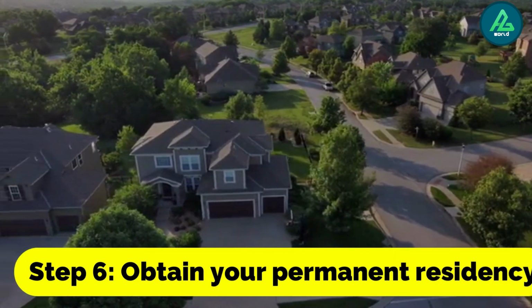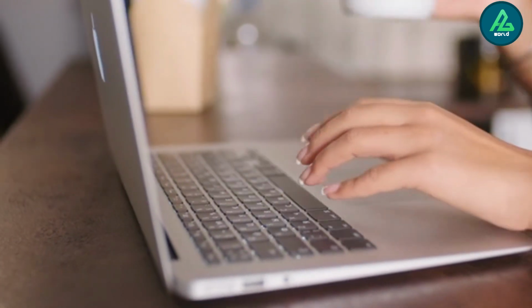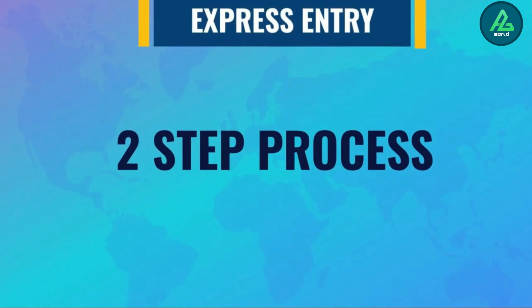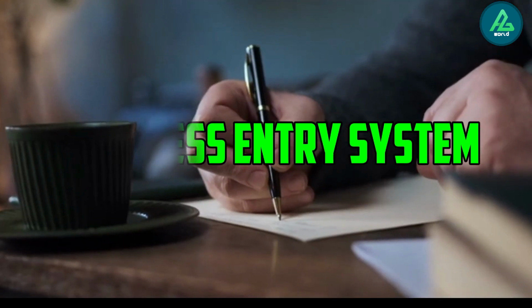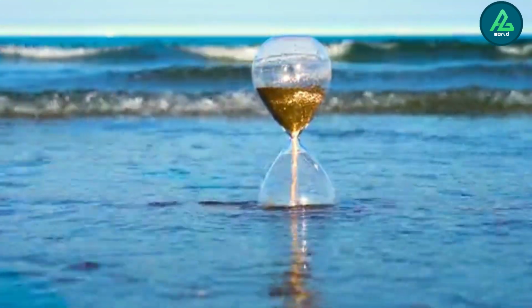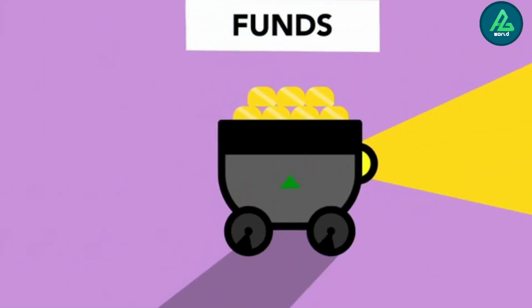Step 6. Obtain your permanent residency. After your application is approved, the next step is to obtain your permanent residency in Canada. The process can vary depending on the pathway you chose and the location of your application. If you applied through the Express Entry System or a PNP, you will receive an invitation to apply, ITA, if you meet the eligibility requirements. You will have 90 days to complete and submit your application for permanent residency. You'll also need to provide additional documentation, such as police certificates, medical exams, and proof of funds.